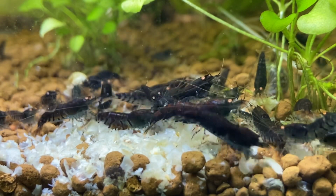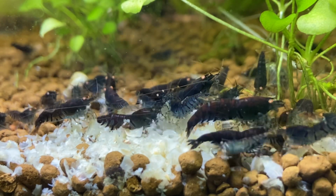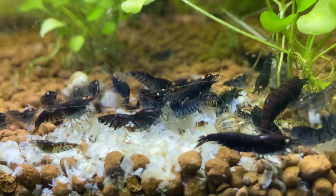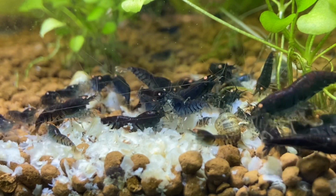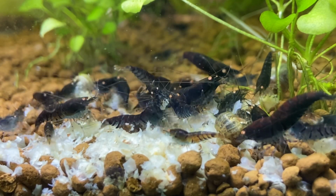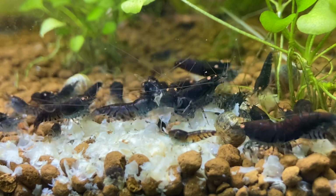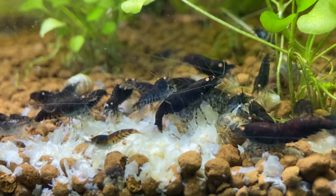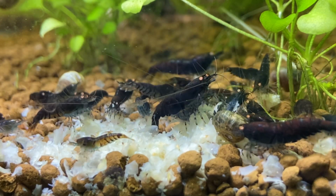The last time I had orange-eyed blue tigers was a few years ago, and they were kept in sort of neocaridina type parameters, which is harder water, but I had no success with them. I had a really hard time and I was struggling. So this time around, a local breeder was breeding them in soft water and caridina parameters. His original source was a German breeder, so he was also breeding them in soft water. It's working out really well, and I'm so happy with what's happening.